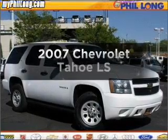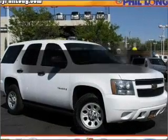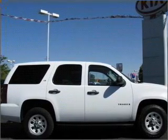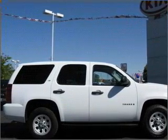Imagine yourself in this 2007 Chevrolet Tahoe. Everything you need under one roof with this great vehicle. With a powerful 8-cylinder engine connected to a smooth shifting automatic transmission.